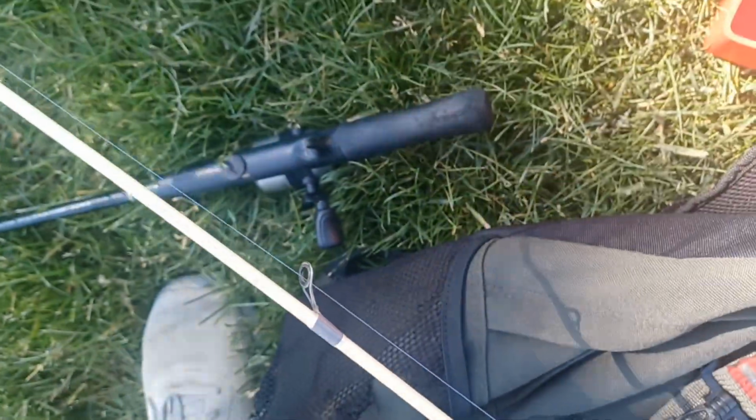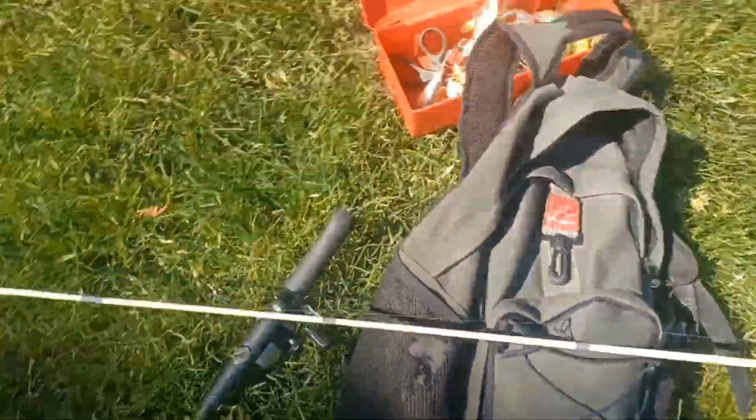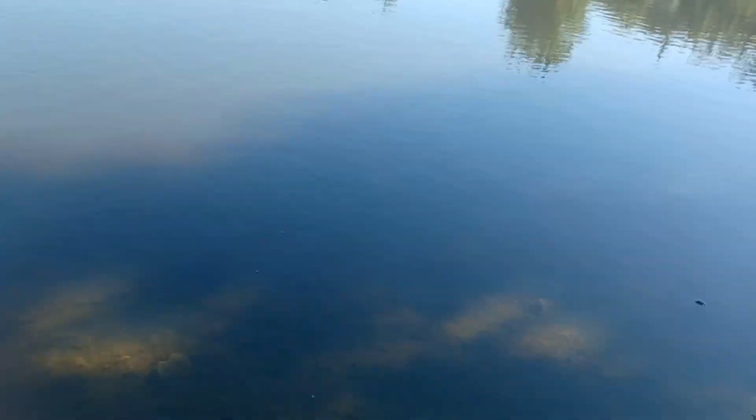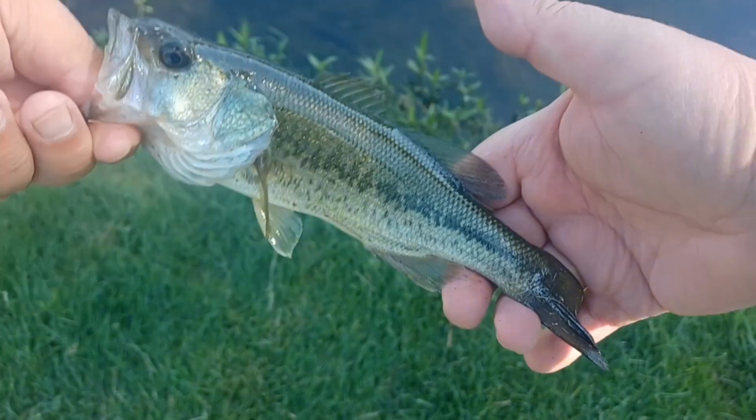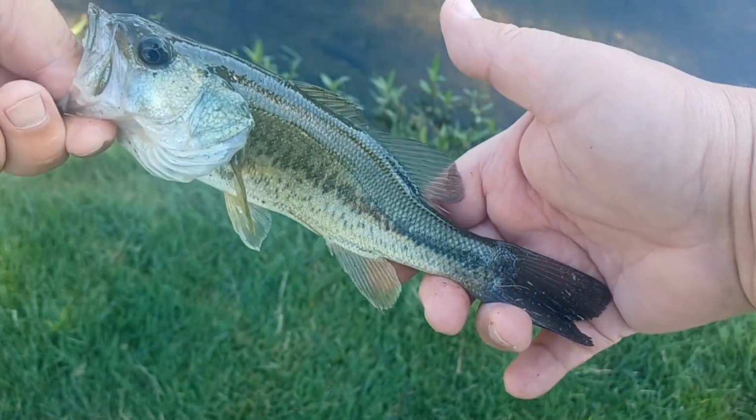So that was literally the second cast. Oh, good grief. I put him down to get my pliers out, and he got off the hook. So there he is. Nice little 10-inch bass. Healthy. Thank you, buddy.